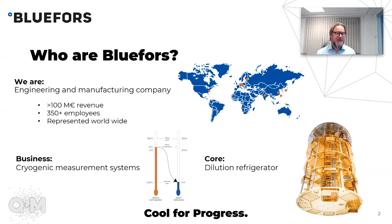The business we are in is cryogenic measurement systems. So this is systems that allow users to measure devices at temperatures that are close to a few thousandths of a degree above absolute zero. The technology we use for this is something called dilution refrigerators. And this is the core technology for Bluefors. And from the start, Bluefors have been focusing on dilution refrigerators. And you can see an example of this system here in the corner.